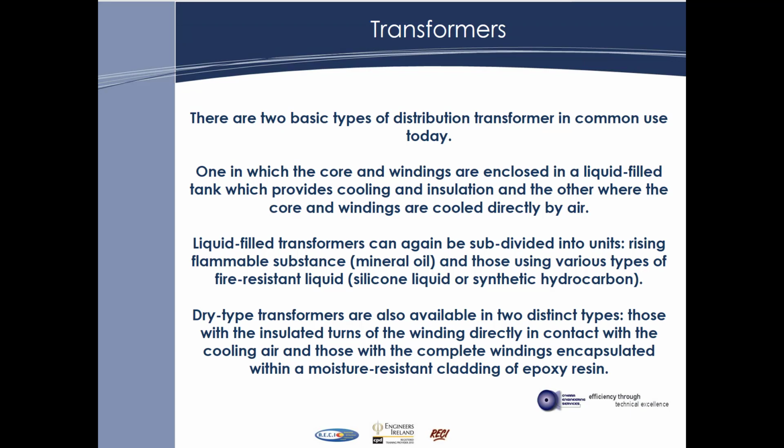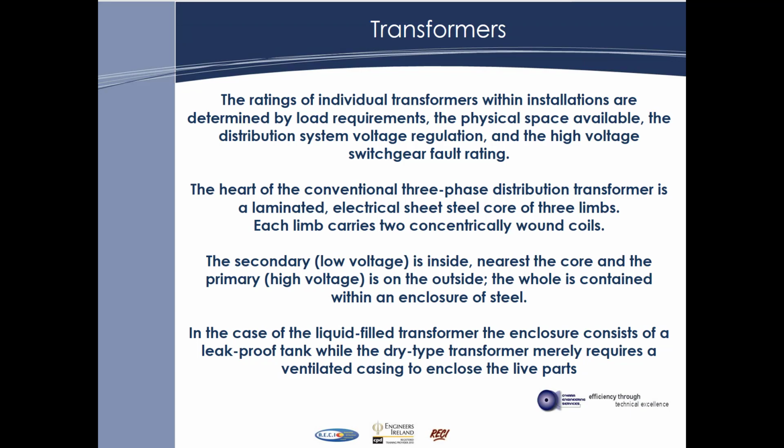Dry-type transformers are also available in two distinct types, with the insulated turns of the windings directly in contact with the cooling air, and those with the complete windings encapsulated within a moisture-resistant cladding of epoxy resin. The ratings of individual transformers within installations are determined by load requirements, the physical space available, the distribution system voltage regulation, and the high voltage switchgear fault rating.